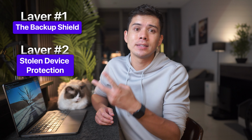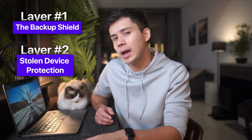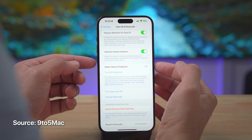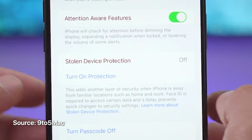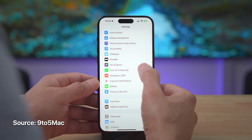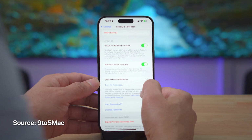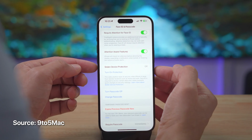Layer 2 is the stolen device protection, and this is a security feature that a lot of people don't actually know about. For iPhone users, Apple literally have what is called stolen device protection, and make sure this is toggled on. You can do this by going to settings, Face ID and passcode, and then enable stolen device protection, and this adds a layer of security when your iPhone is away from familiar locations such as your home or workplace, and helps protect your accounts and personal information in case your iPhone is ever unfortunately stolen.